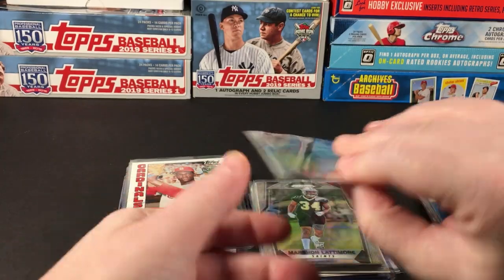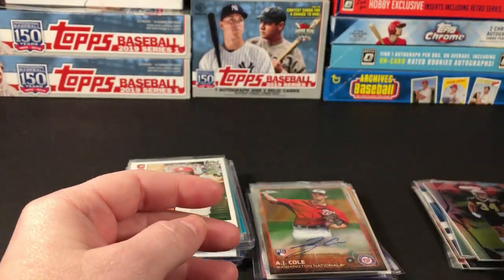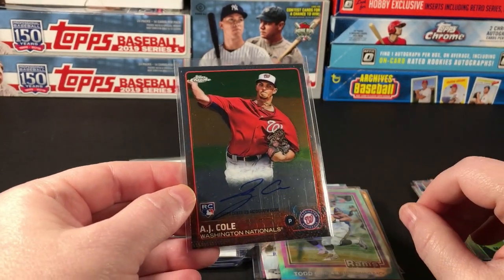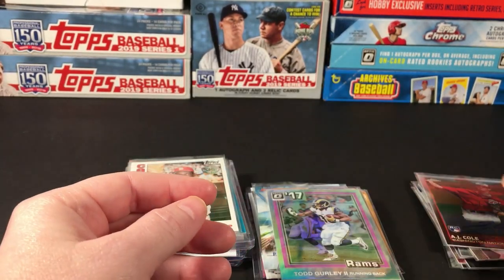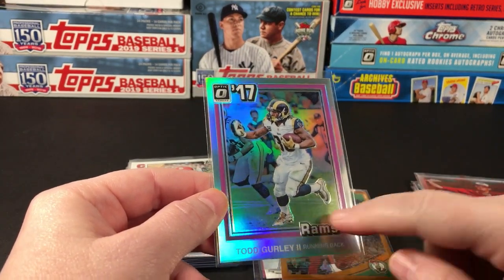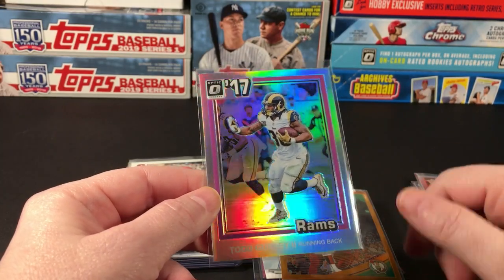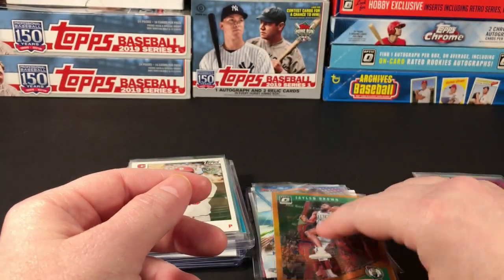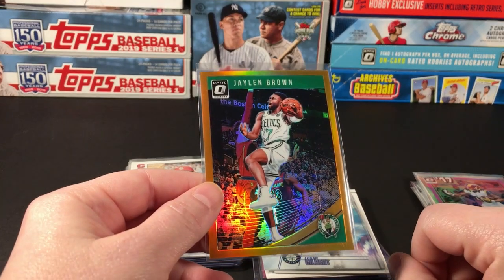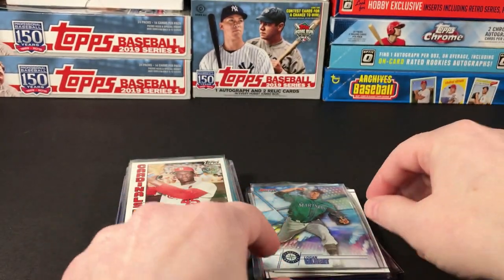Somebody picked up a couple of Marshawn Lattimore Prism rookies, and an AJ Cole rookie autograph. I've been selling a couple of these lately, not necessarily girly, but this insert. I'm not sure why these are hot right now, but these are selling. Jaylen Brown orange optic, numbered out of 199.